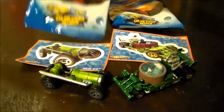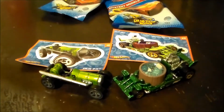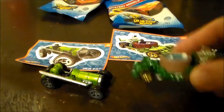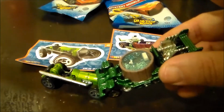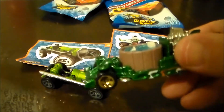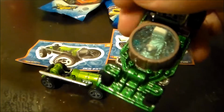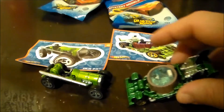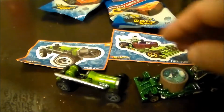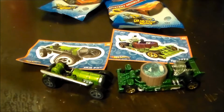We bought a couple of these mystery models bags, and got myself a hot tub, which is pretty sweet. I didn't own one of these yet, so now I do. I like how it's got the pipes. I like the little water insert in there too. Makes it look a little watery. That's pretty cool. And the old number 3, I kind of searched these out because I didn't have copies of these. And they're both pretty cool.